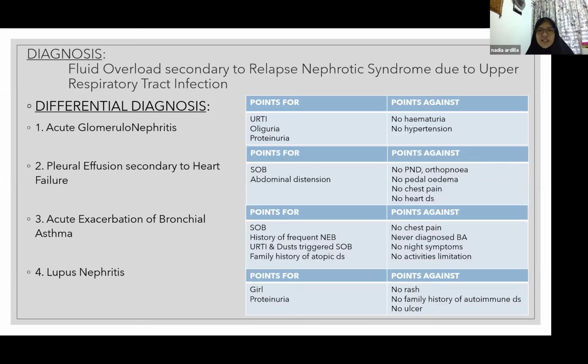And then start her on diuretics. I may start her on loop diuretics such as furosemide. Okay, wait. Why nak bagi diuretics? To help her excrete the... tapi dia hypovolemic. So what will happen if you give diuretics? It will further worsen the child. The child will go into renal failure. The child will go into shock. The child will die kalau you bagi diuretics.